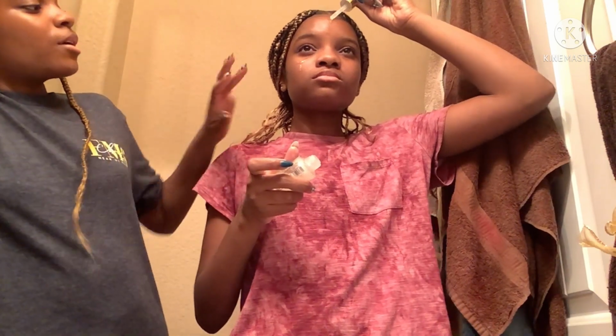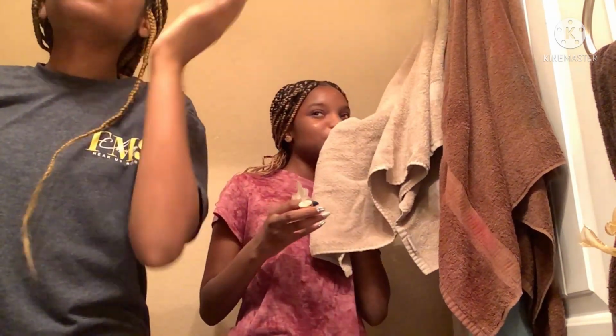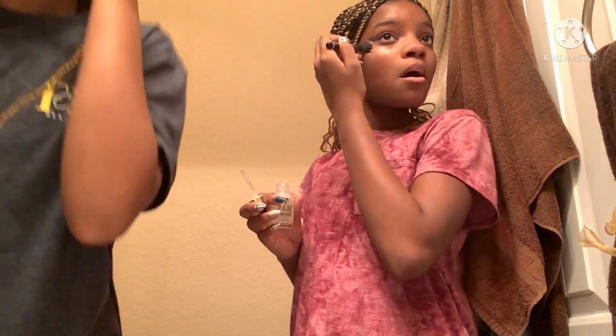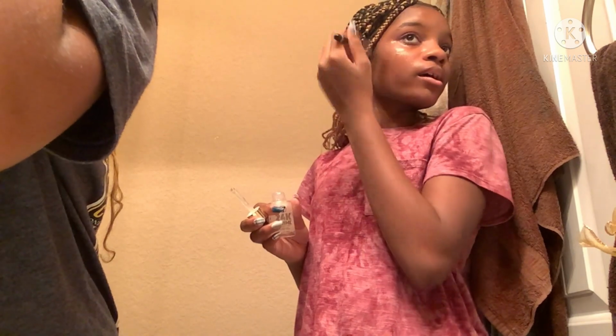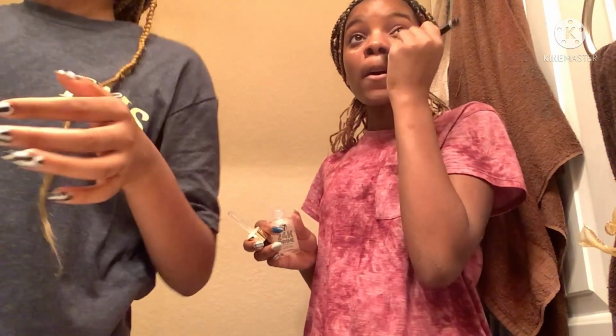This is why you don't put water in stuff. And I'm glad that my makeup came off when I was rubbing it in with that towel, so I didn't have to do a lot. That's okay. I don't care anymore. I thought by adding a little bit of water it worked, and then I added too much water in there.